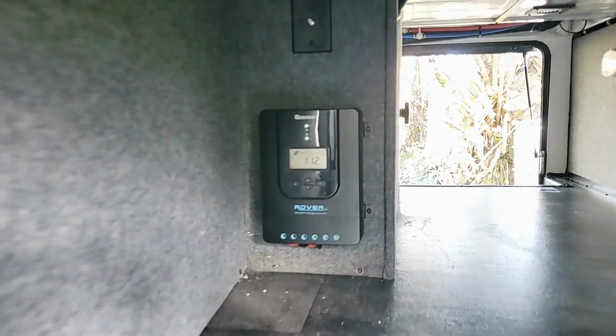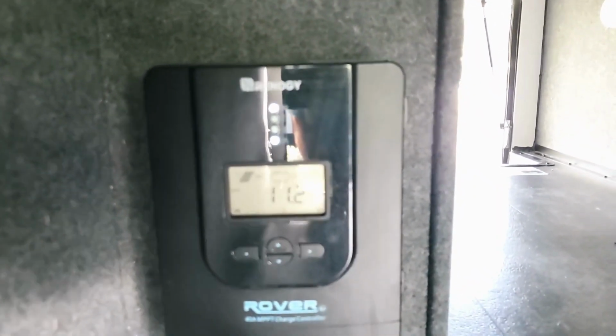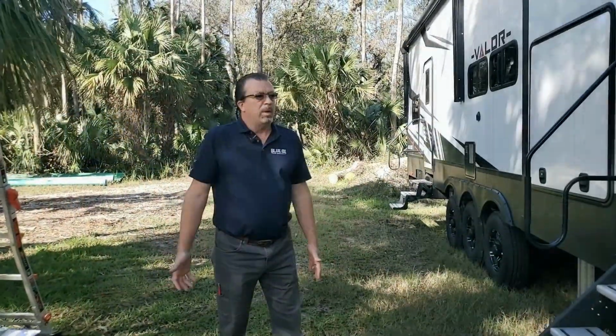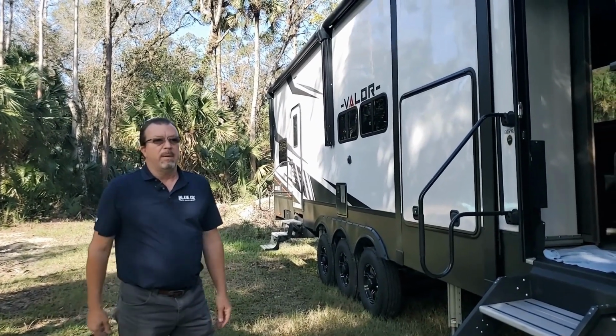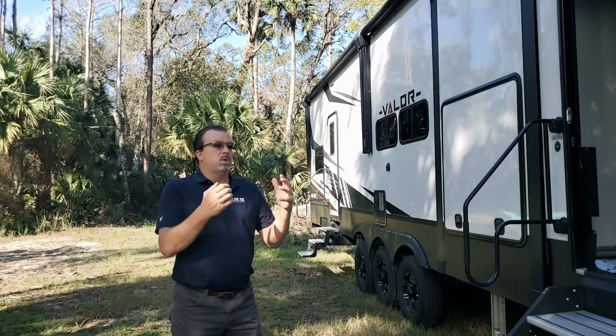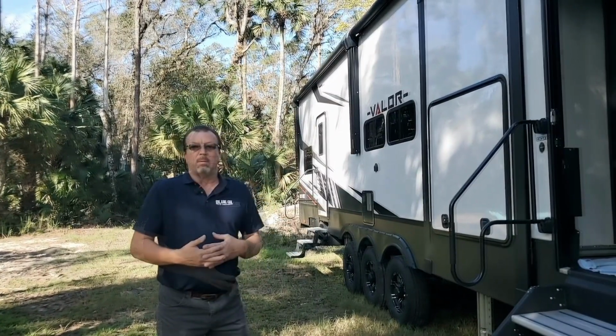You can see I only have 11.2 volts, which we had about 10.9. Well, even less than that. We ended up at 9.8 at one point when I was trying to charge. So nothing works. Now we're in a dilemma. The customer left. It's not our job to become a mechanic, charge the battery, jumpstart the generator.